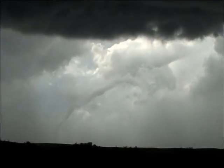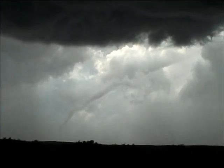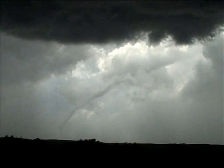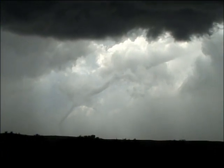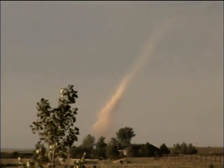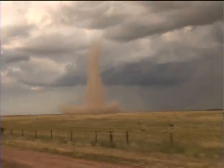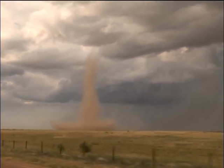This is a classic rope tornado that we often will see in the state of Colorado too. These tornadoes are long and skinny and they're really pretty to look at, but as with every tornado, they are quite dangerous. This type of tornado is also a landspout tornado, and it actually occurred just east of Aurora near the Watkins and Bennett areas back in 2006.